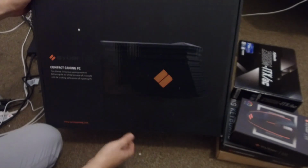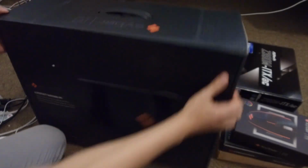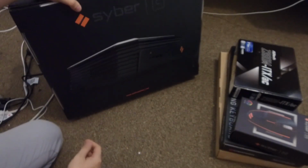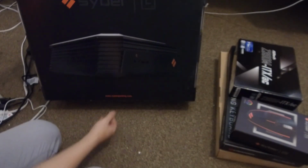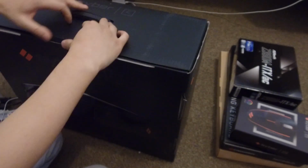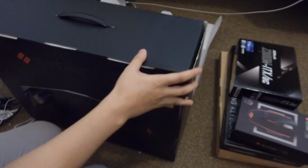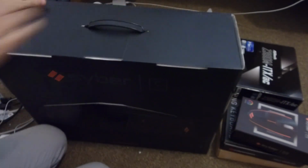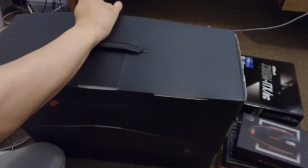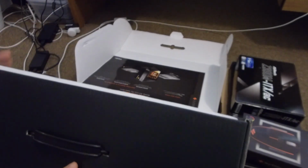What I like about this form factor is that it's pretty much like an Xbox One, or obviously bigger than an Xbox One or PS4 Pro, but also a lot more powerful. So let's go ahead and do the unboxing here. Okay, so here's what you get.